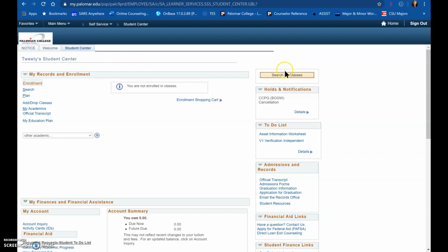If you apply for financial aid, you want to pay close attention to any holds, notifications, or your to-do list. Make sure you click on Details. Financial aid might be waiting on specific documentation to process your application. If you met with a counselor already and they've suggested classes for you to take for summer 2020, fall 2020, or maybe even spring 2021, you'll find those suggestions here under My Education Plan.